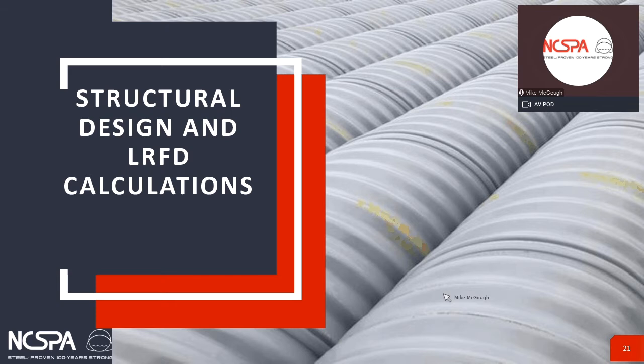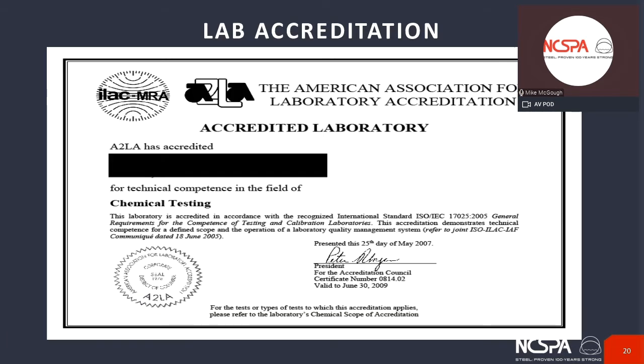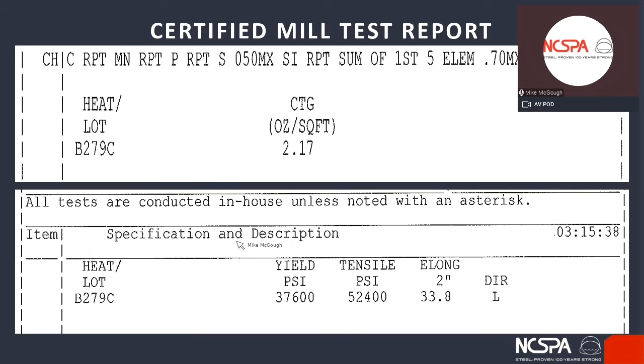During our second session, we covered the structural design methodologies used to develop fill height tables for each standard diameter, gauge, and profile of corrugated steel pipe and pipe arch, using both the AISI methodology and the AASHTO load resistance factor design, or LRFD, calculations. The inherent consistency in steel production is why we are able to have these consistent calculations. From one heat to the next, those mechanical properties, the minimums on the yield, tensile, and elongation, allow us to develop these consistent tables from the structural perspective.